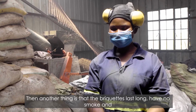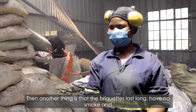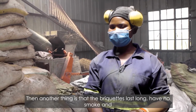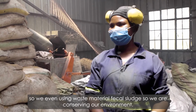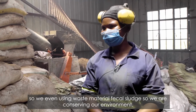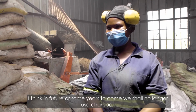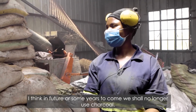Another thing, our briquettes last so long and have no smoke. We are even using a waste material, fecal sludge, so we are conserving our environment. I think in the future, in some years to come, we shall no longer be using charcoal.